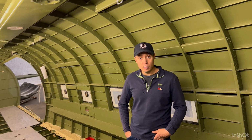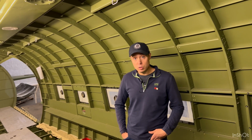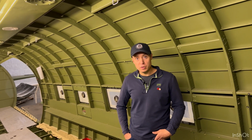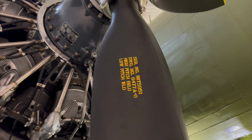This aircraft took part in every major airborne mission throughout the Second World War, whether it's Normandy or Operation Market Garden over Holland. So a huge amount of history, and to me that's everything. That's what this project's about. It's not just being in a position to restore an aircraft that we like and have some fun with it. Yeah, that's cool, but it's about way more than that.